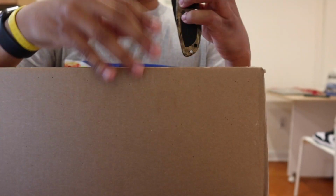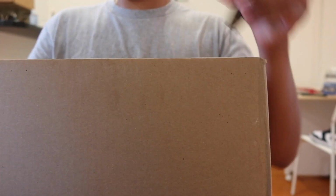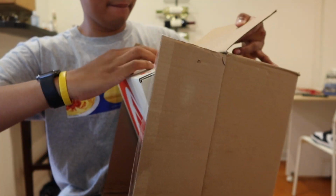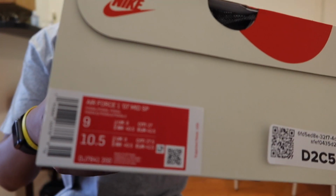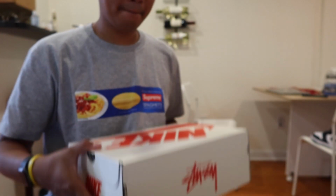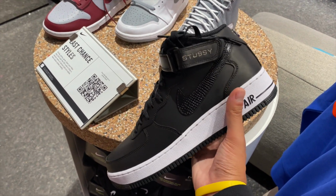Next up is one of the more sleeper pairs to release this year, and it's the Stussy collabed Nike Air Force 1 Mid in the Fossil colorway. These originally dropped back in May of 2022, along with 2 other colorways, the light bone and the all over black one. I have the light bone pair. I was able to grab those on Sneakers. And the black pair I passed on. Those I think are still sitting on shelves to this day, and we're talking January 2023.